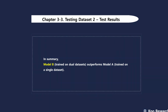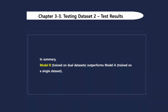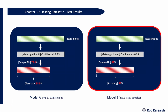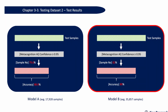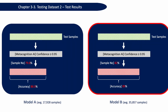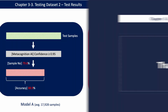Chapter 3-3. Testing Dataset 2 Test Results. In summary, Model B, trained on dual datasets, outperforms Model A, trained on a single dataset. As depicted in this figure, Model B collects a slightly higher percentage of samples, 82%, compared to Model A, 79.6%. Moreover, Model B achieves a prediction accuracy of 89% for the selected samples, slightly surpassing Model A's accuracy of 88.9%. Thank you.